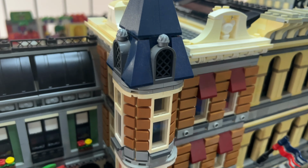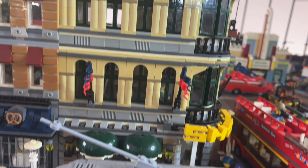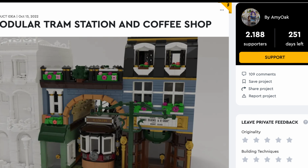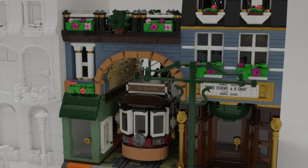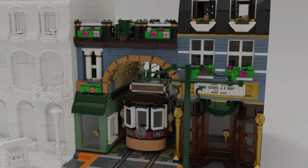For those unaware, modulars are these buildings that allow you to build a LEGO city. But what if we combine them both? Well, this designer did just that. Modular tram station and coffee shop. Get ready, LEGO fans, for an awesome model with detailed architecture and design.